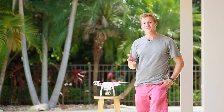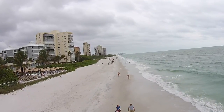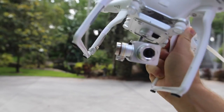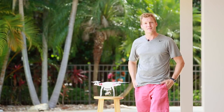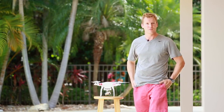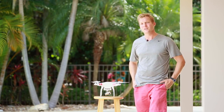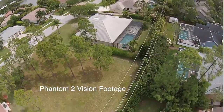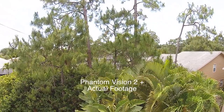DJI doesn't recommend flying it at that speed, but it's available if you want it. And most importantly, the camera has been outfitted with a 3-axis gimbal for video stability, which is the real game changer here. In fact, the difference in video quality goes from an obvious consumer product with the Vision 2 to first-rate professional grade. The improvement in video quality is so much better than the Vision 2 that it just can't be described in words. You really have to see the difference to understand how great it really is.